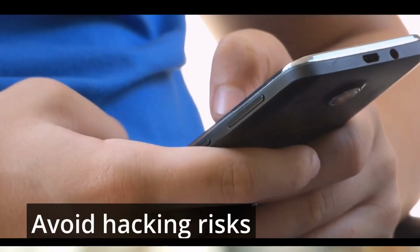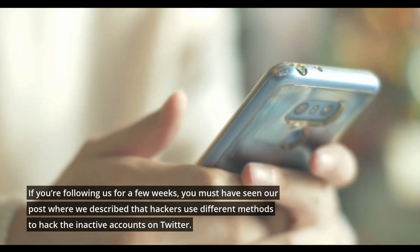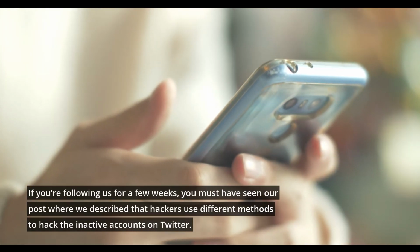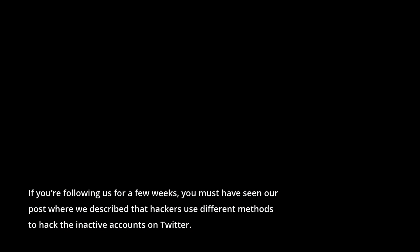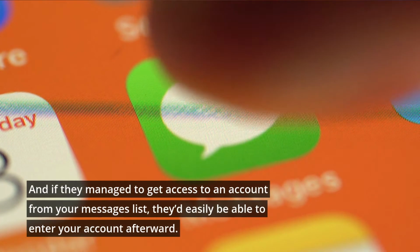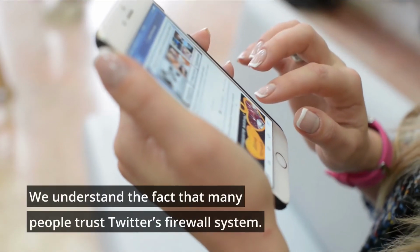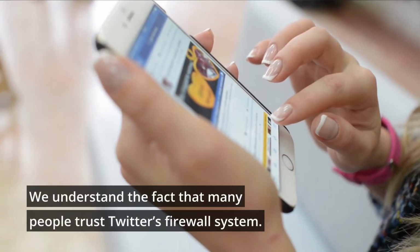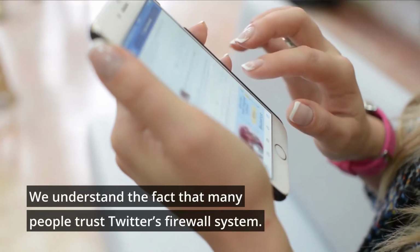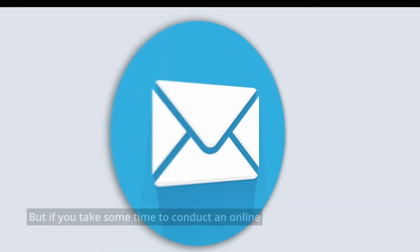Avoid hacking risks. If you've been following us for a few weeks, you must have seen our post where we described that hackers use different methods to hack the inactive accounts on Twitter. And if they manage to get access to an account from your messages list, they'd easily be able to enter your account afterward. We understand that many people trust Twitter's firewall system. And we also agree that it's very secure.